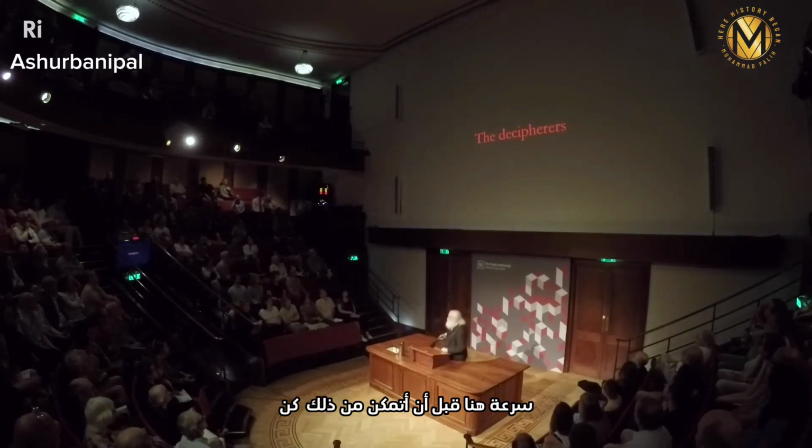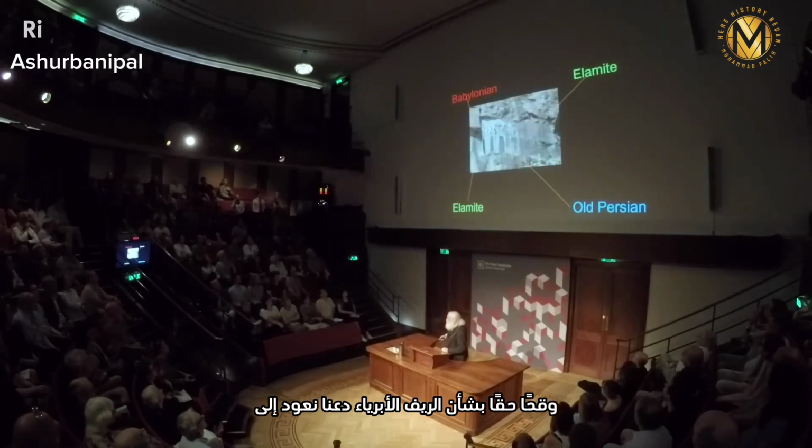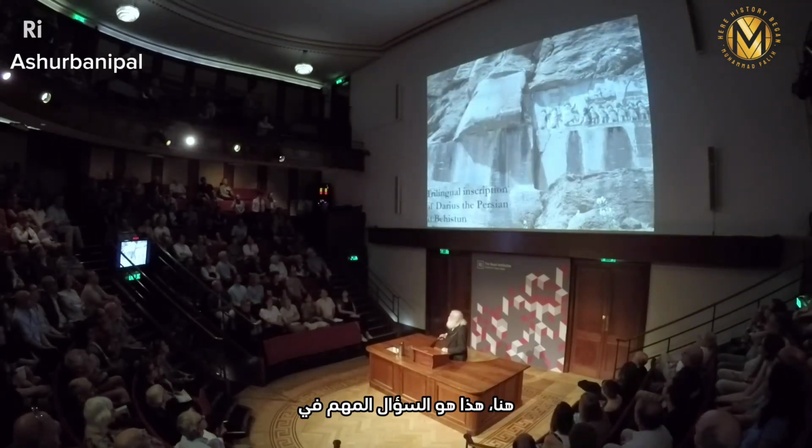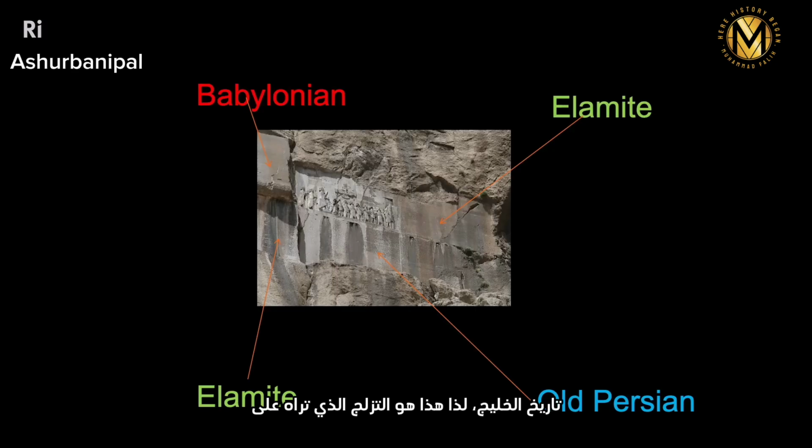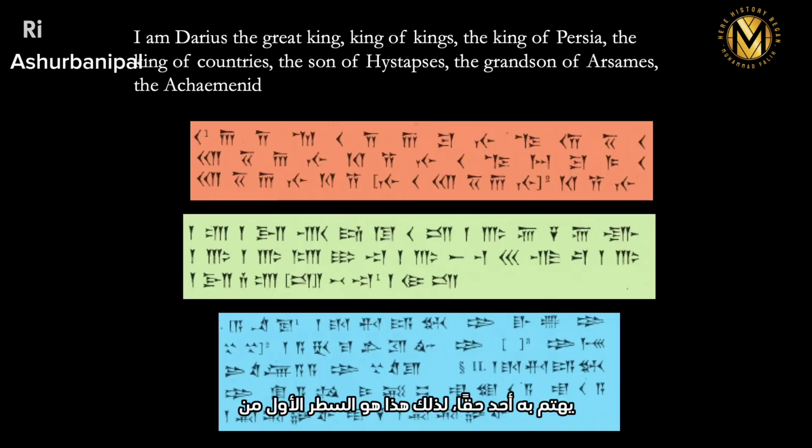Now, Rawlinson worked... I've got a bit out of speed here. Before I go really rude about Rawlinson, let's go back here. This is the rock in question at Behistun. So this is a scheme. You see that on the left, you've got the text in Babylonian. On the lower right, Old Persian, and the Elamite on those 2 places. So Babylonian is Semitic. Old Persian was, of course, known because Persian was a living language, and Elamite nobody really cared about. So this is the first line of the inscription in those 3 languages.